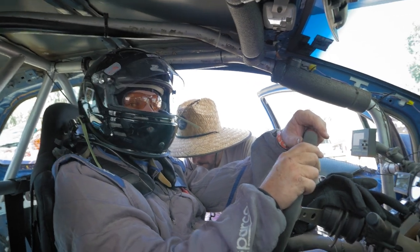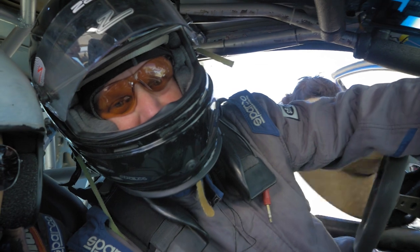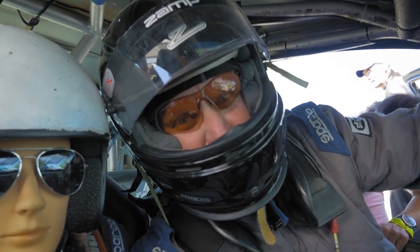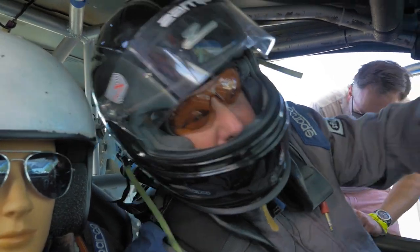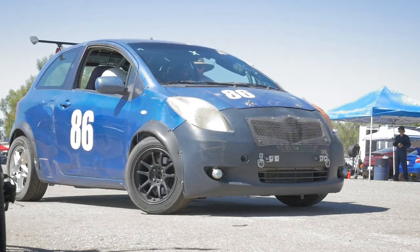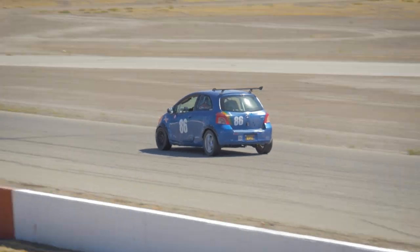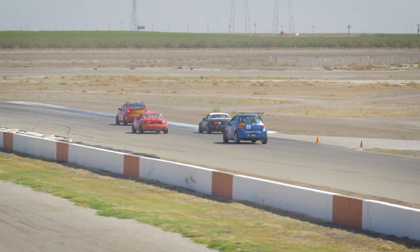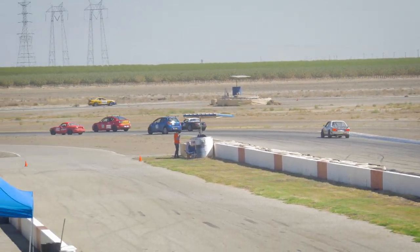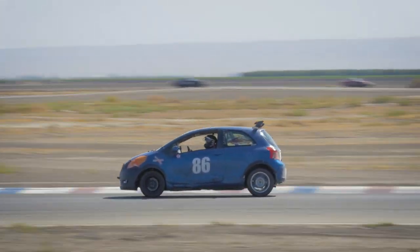So Mike, what's the secret to driving ARs quick? There's no middle pedal. No middle pedal and drift, because it's got rear wheel drive, the drift race. Smoke them. Okay, you're good. That works pretty well.